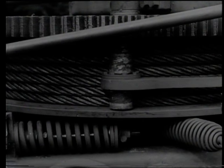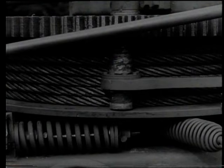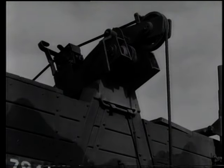Its winch drum, just behind the driver's cab, carries 430 feet of cable and has a pull of 8 tons. And here is the powerful jib, which can be used in 2 positions and is capable of lifting anything up to 3 tons.